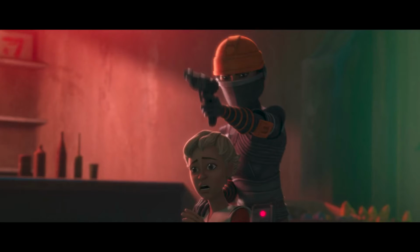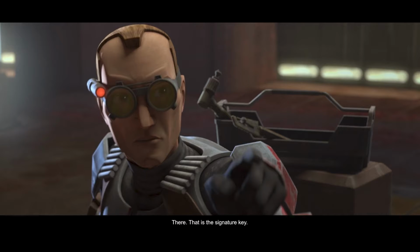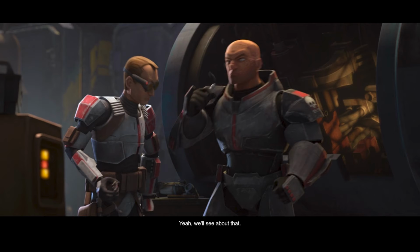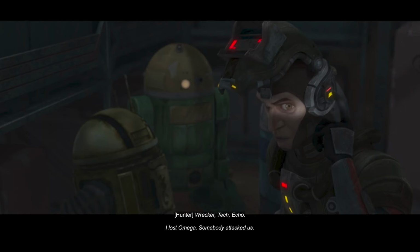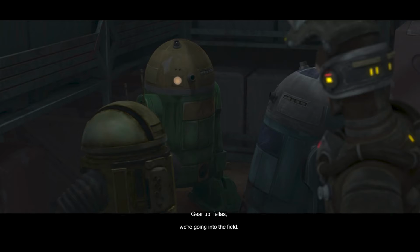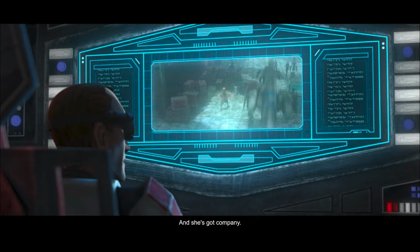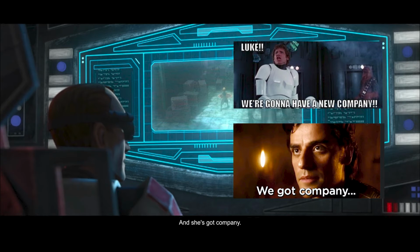Omega realizes Fennec is not good. Meanwhile, back at the ship, Wrecker and Tech locate the signature key, and so Tech gets to scrambling. Hunter calls back for help, and Wrecker heeds the call. Echo commandeers the captive astromech droids back at the pawn shop to help Tech get the ship back together quickly so they can make their escape. Omega slips away from Fennec as local law enforcement are alerted to the activity. Tech observes all this from the ship's console and says, "She's got company," which is a recurring line of dialogue and a common phrase in the Star Wars universe.